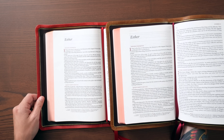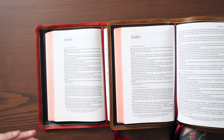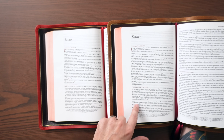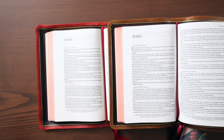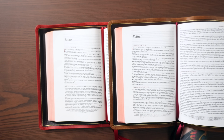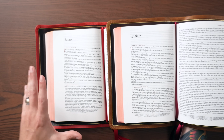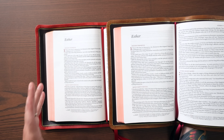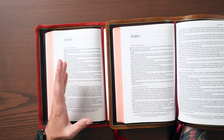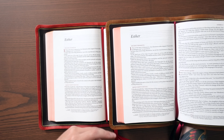Now, I'll bring these up in just a moment and show you, but you can see it's the exact same pagination. That's because the ESV text in the 2025 versus the 2016 has not changed significantly enough for there to be totally different page numbers. They're not adding a bunch of stuff or taking a bunch of stuff away. And because they've taken the same typesetting, and in order to give it wider margins, they've just made the typeface a little bit smaller, so they didn't have to redesign every page number.